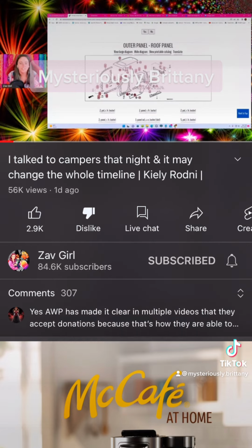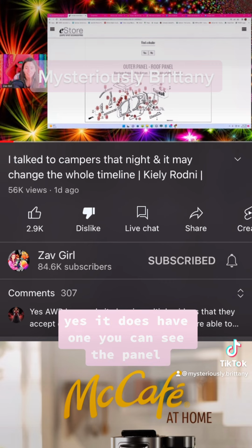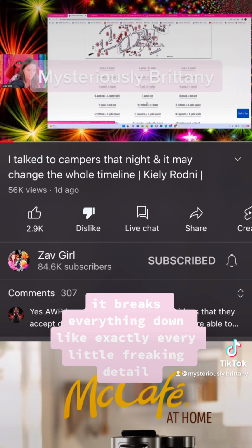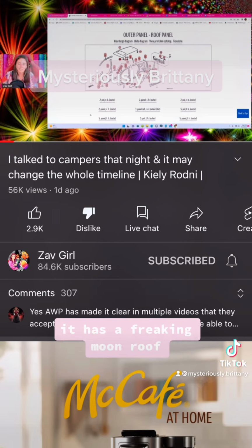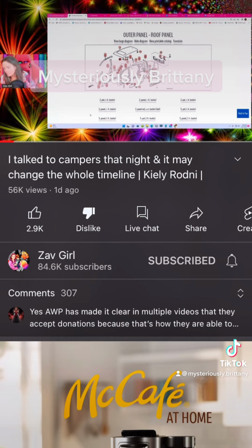There we go. Okay. So the answer is, yes, it does have one. You can see the panel. It breaks everything down, like, every little detail. But it does, you guys. It has one. This is the VIN number, straight from Honda. It has a name. Okay, so she wasn't lying about that. So that's good.